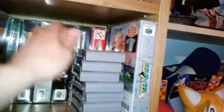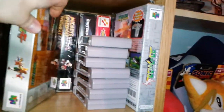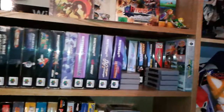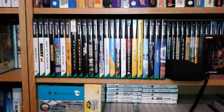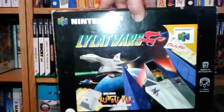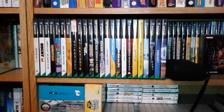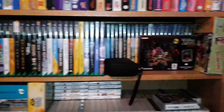Let me see. I was using those carts as a kind of a bookend there. We have the player's choice version. Put that back down. We have the Japanese version, and somewhere down in the right hand corner under the shelves I have the big box edition. Oh wait, I think I have it. Yep, there we go. So obviously a Lylat Wars fan. Not as much as Tony, mind you. He loves Lylat Wars. But that has dropped down to another Nintendo shelf where we have basically the GameCube.